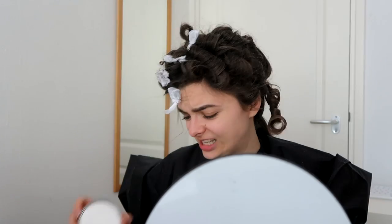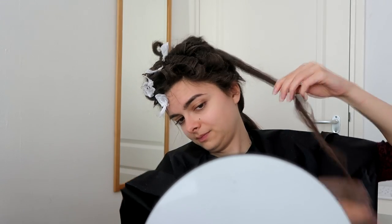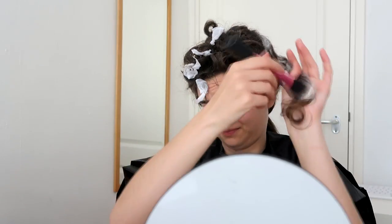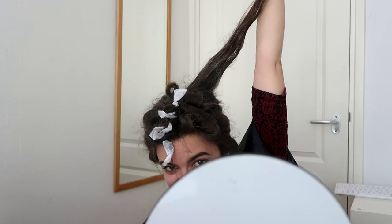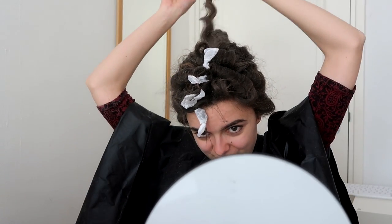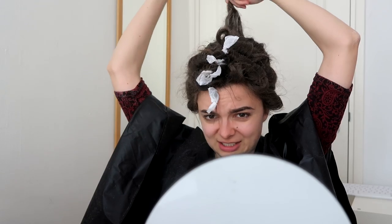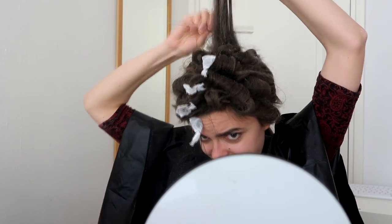I have a curl. I hope this doesn't ruin the curl, because I can very well see that happening. I'm not going to be able to retain this length, because it is actually longer than my arm. And even the 18th century hairstyles weren't that high, so I'm just going to maybe start a little bit lower and then leave the ends just curled and be a nice cascade of curls, I guess.